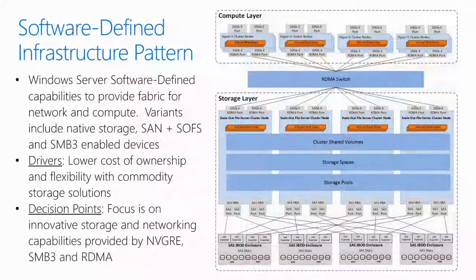The last pattern that's out there is software-defined infrastructure. This is a cost-driven model that uses a lot of in-box capabilities that Windows Server Hyper-V and Windows Server in general provide, to be able to take advantage of commodity hardware. This is a very popular design pattern within our service provider space, primarily because they're very cost conscious and have a lot of expertise in-house to be able to handle this.